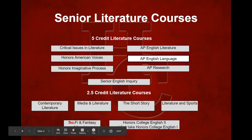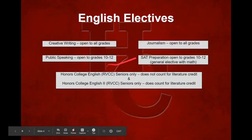Sci-fi and fantasy literature, obviously students who have a vested interest in sci-fi and fantasy literature will have opportunities to select and explore and discuss a variety of titles within those genres. And I previously mentioned the Honors College English 1 and 2 that are co-credited with RVCC.